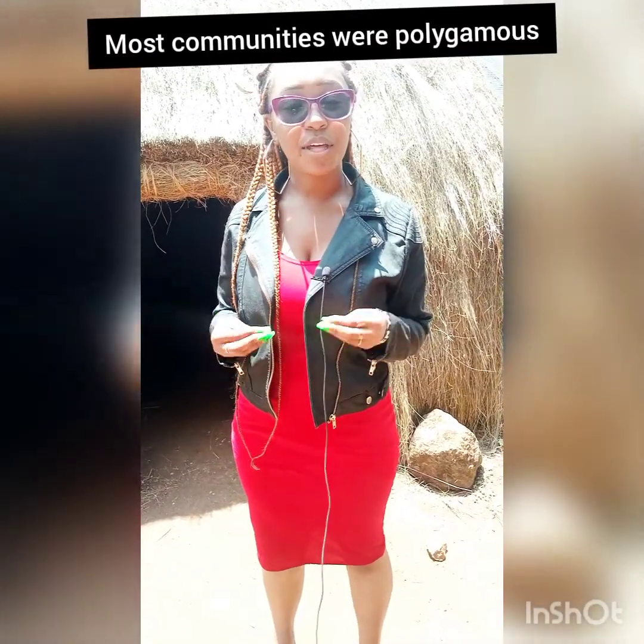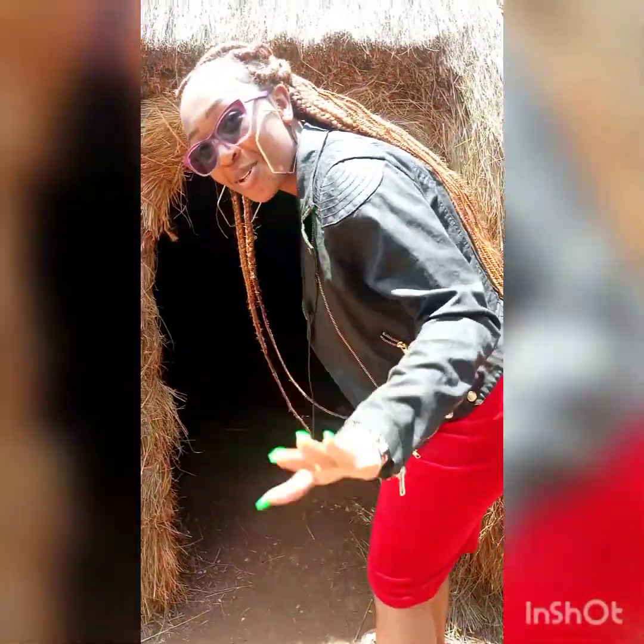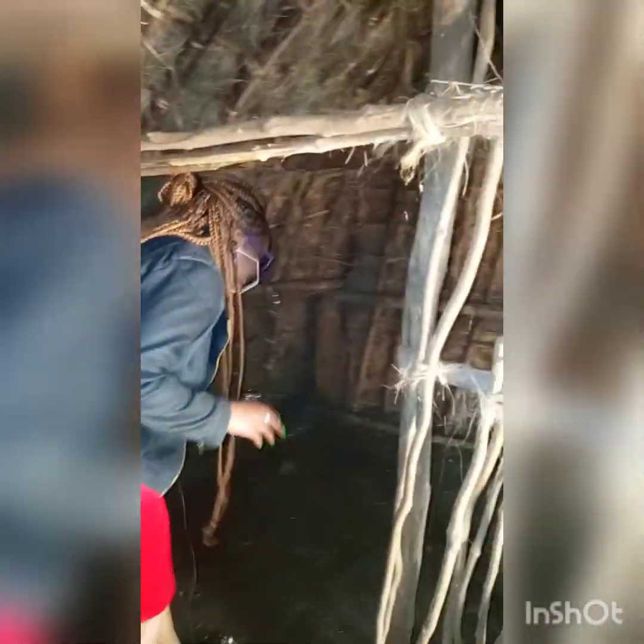We're going to be showing you the homestead, and first we have the house of the husband. So join us. Watch your heads, watch your heads. As you can see, it is very dark inside here. You can see it has several compartments. This is the bedroom, and it is separated. As you can see, they usually separated the parts of the house. The house was divided into various sections.